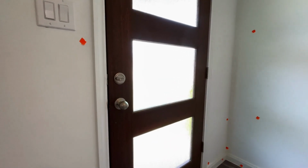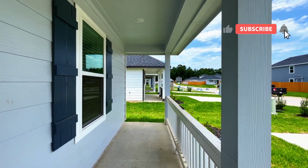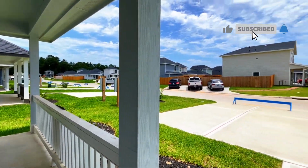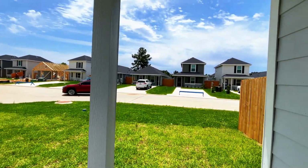Finally, let's check out the front yard. It's a great space for playing, barbecues, or even setting up a hammock to relax. There's room for a garden if you like planting flowers or veggies. Plus, it's easy to fence the area for pets to run around.